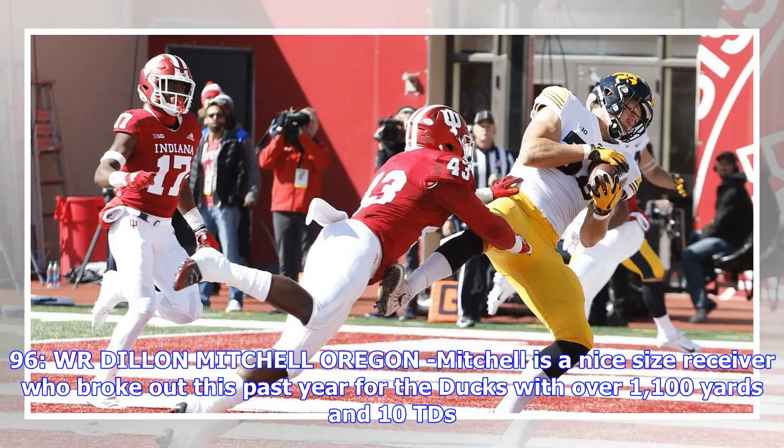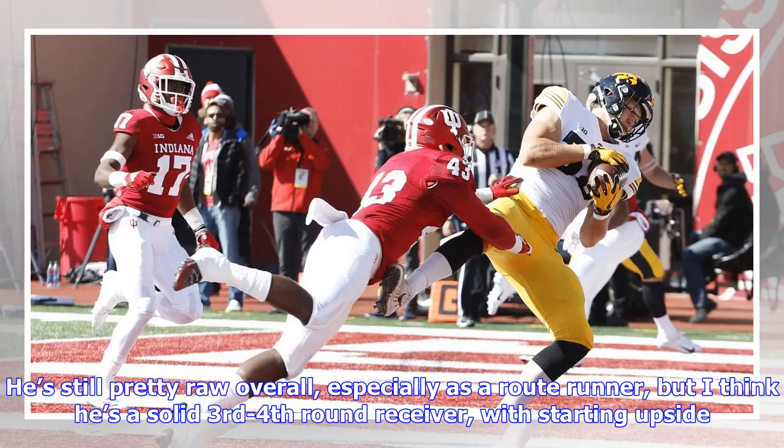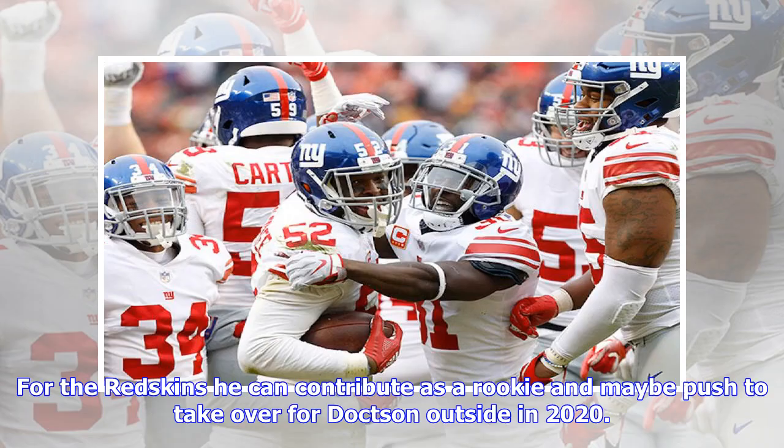At 96, WR Dillon Mitchell, Oregon. Mitchell is a nice-sized receiver who broke out this past year for the Ducks with over 1,100 yards and 10 TDs. He's excellent at picking up yards after the catch and does a nice job catching the ball. He's still pretty raw overall, especially as a route runner, but I think he's a solid 3rd-4th round receiver, with starting upside. For the Redskins, he can contribute as a rookie and maybe push to take over for Doctson outside in 2020.